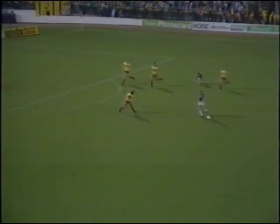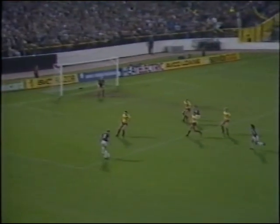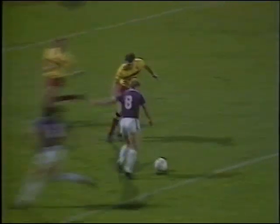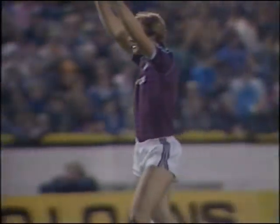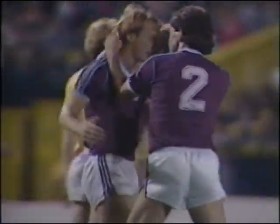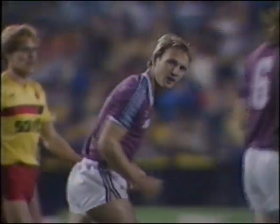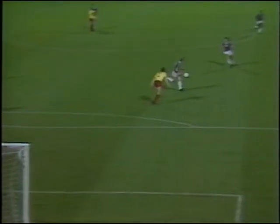Touched on for Goddard. And here's Devonshire. Goddard. A brilliant goal! Paul Goddard. Well, you got a good view of that. An absolutely stupendous goal. And the West Ham travelling fans celebrate with about 12 minutes gone.